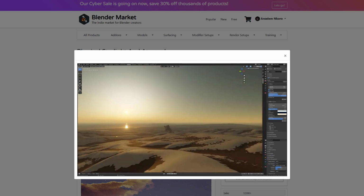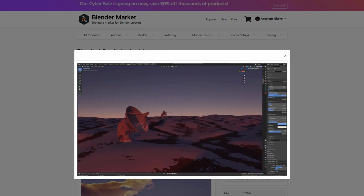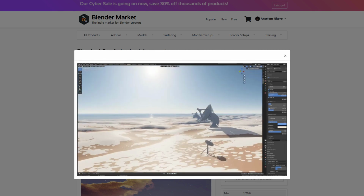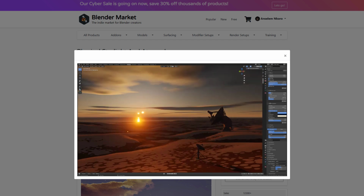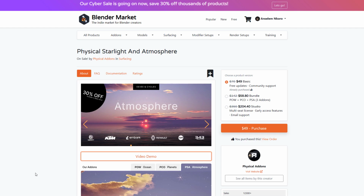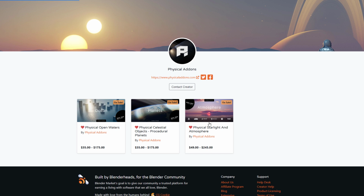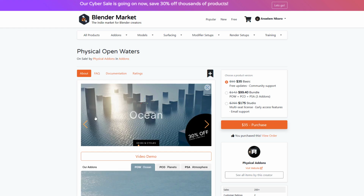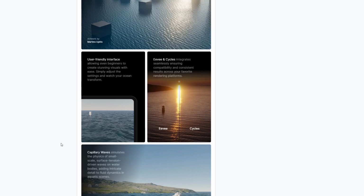You might also be thinking about atmospheric stuff, and that is where all of the cool things from the physical add-on shows up. So with the physical starlight and atmosphere, you can do amazing stuff within your scene, control how you like the lighting to be, and you can change both the clouds and the overall feel of your scene. Recently, they've also released a beautiful tool that has to do with ocean, and you can use that to do some amazing cinematic and procedural water simulation with tons of parameters that you can play with.